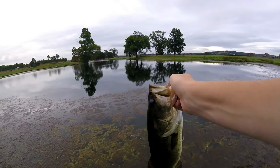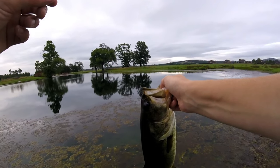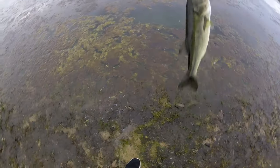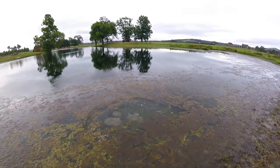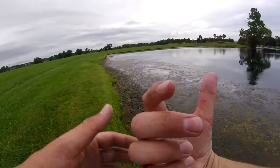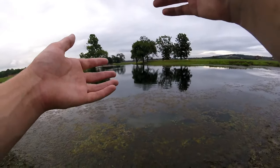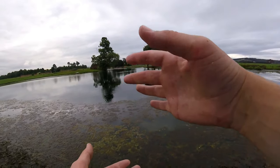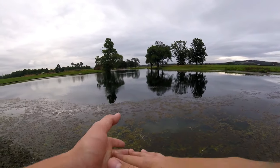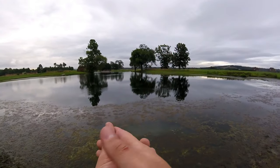So I'm going to get this fish back in. Got a couple pictures. Got another Instagram live or Instagram story for you guys. We're going to get him back in the water and off he goes. So other than that, he really got my finger up going good. But that was the fourth fish of the day, I believe. So that's pretty cool. Every fish that I've caught today has been very solid fish.